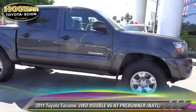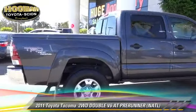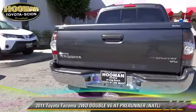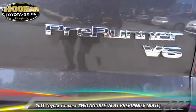The 2011 Toyota Tacoma Pre-Runner. This is a pickup truck with an automatic transmission. This vehicle, with fewer than 45,000 miles on the odometer, is well equipped.